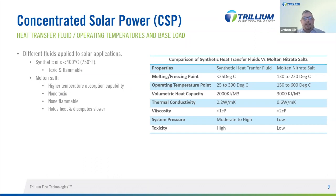It's an ideal heat capture medium because it maintains a wider operating temperature in a liquid state, allowing the system to operate at low pressure for superior and safe energy capture. The higher temperature absorption capability of molten salts better matches with conventional steam turbines.